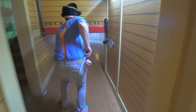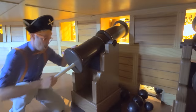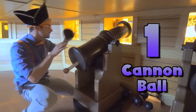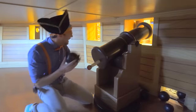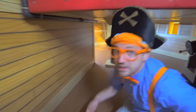Okay, we're at the lower deck. And here are the powerful cannons. Wow. Okay. First, we need to get a cannonball. See? One cannonball. Load it in. Okay. There we go. Here we go. Fire in the hole. Yeah. Let's do another one. Okay. Load it up. Fire in the hole. Yeah! That was awesome! Okay, now let's head to the top of the pirate ship. Whoa, it's really dark down there at the bottom of the deck. Okay, let's go up to the top.